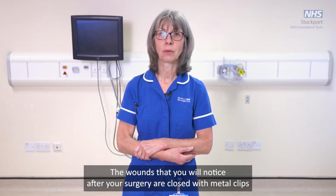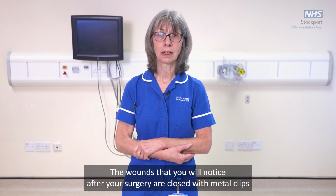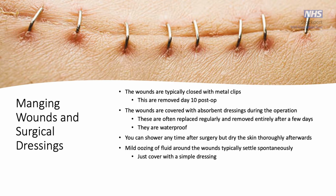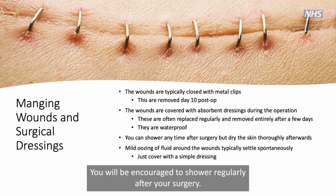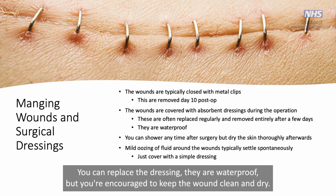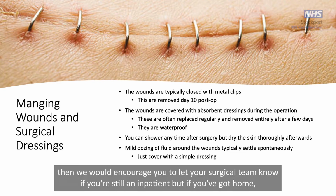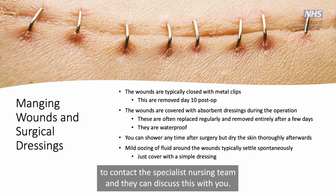The wounds that you will notice after your surgery are closed with metal clips and covered with a dressing which is waterproof. You will be encouraged to shower regularly after your surgery. You can replace the dressing, and they are waterproof, but you're encouraged to keep the wound clean and dry. You may notice some slight leakage of fluid around the wound, and that is entirely normal, but if you're concerned, then we would encourage you to let your surgical team know if you're still an inpatient, if you've gone home, to contact the specialist nursing team and they can discuss this with you.